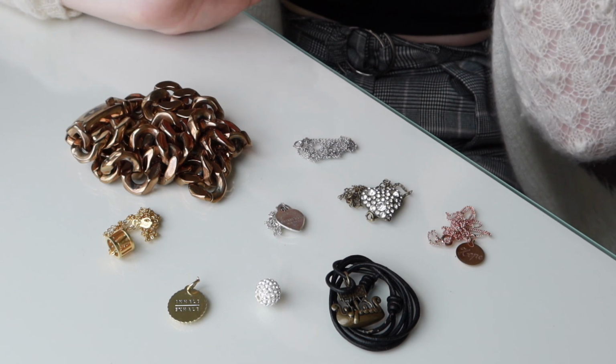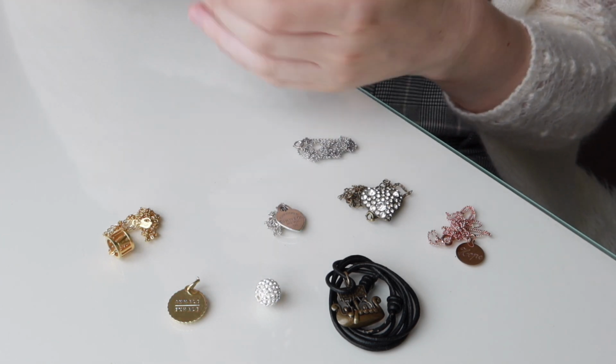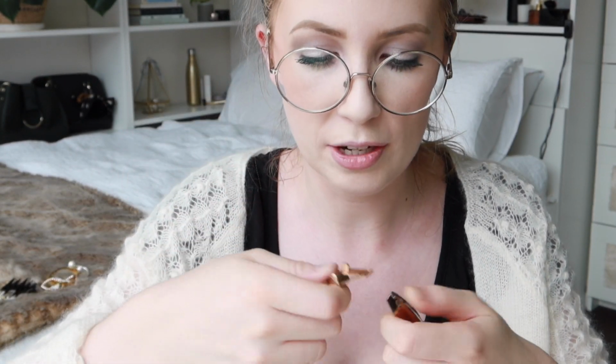Right, next we have necklaces. So let's start with the elephant in the room, this giant thing. Do you guys remember? Oh, it's so heavy. Do you guys remember when these big chunky necklaces were a thing? Oh, this is from Mepiachi. I think Mepiachi still does jewellery, but it was from when I used to work there. It's a shoe and bag shop. Oh my gosh.